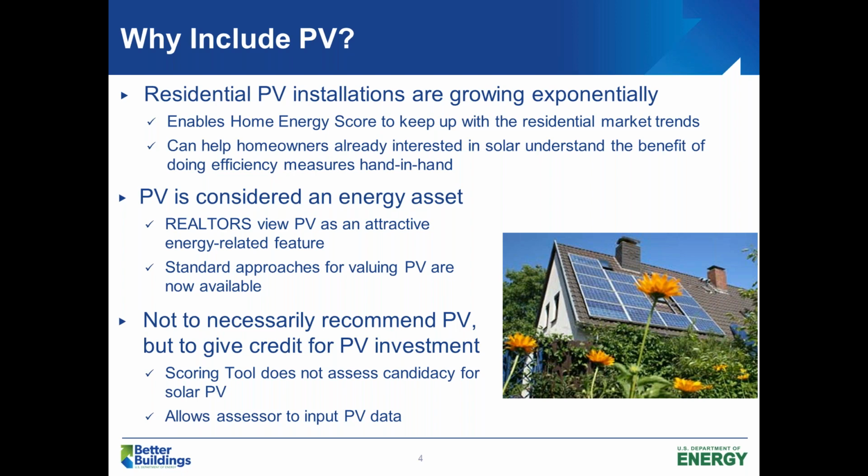And I should mention this, but I think it's also in later slides. The scoring tool will not automatically generate a recommendation for PV, but if a home already has PV, it will ask you to include that in the assessment and scoring of it. And just like assessors can override our recommendations for energy efficiency improvements, they will also be able to add PV as an upgrade should they want to include that, whether it's one of our current assessors or there's a PACE program out there that's doing a lot of PV and they want to use the score with that. It's certainly something that they can add separate from the DOE recommendations, but it can still come out and be credited to the upgrade score. Okay, next slide.